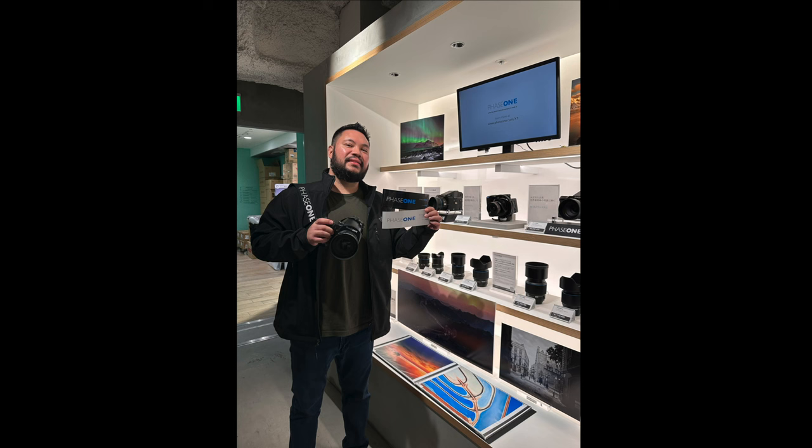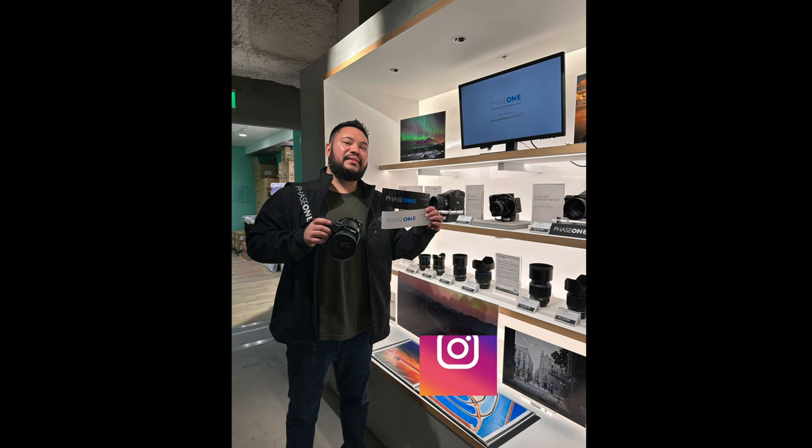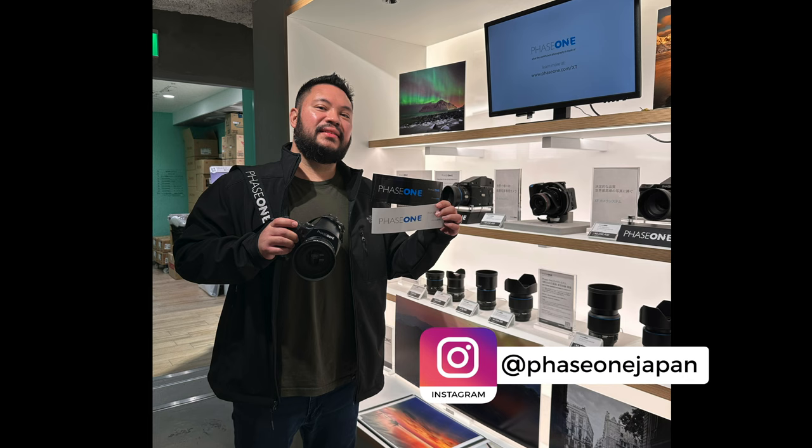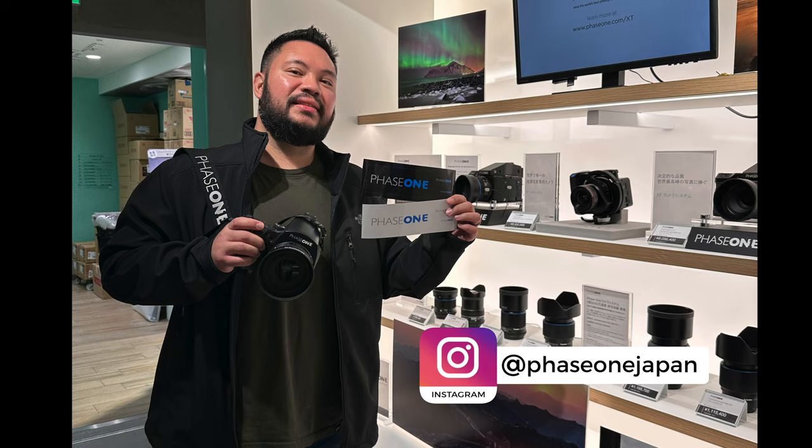And if you follow Phase One Japan on Instagram and you show them that you do follow them, you actually get stickers, which I thought was pretty cool. Just really want to give a shout out to Phase One Japan through Instagram direct messaging. They have been very helpful and they answered all my questions prior to coming to Tokyo.